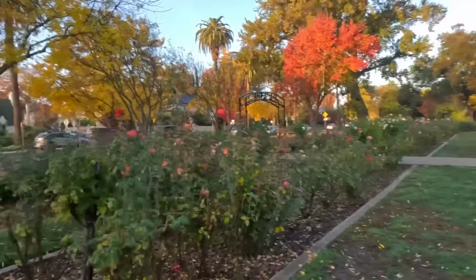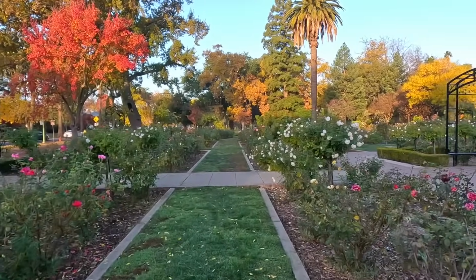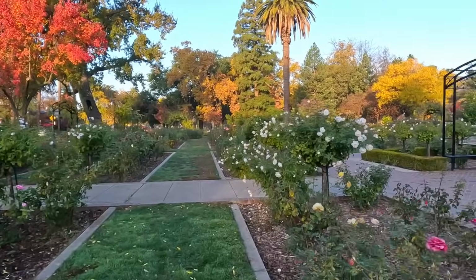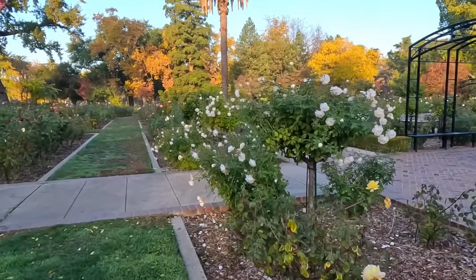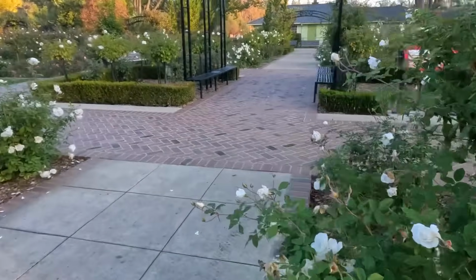I'm going the wrong way. We were going this way. And that one rose threw me off. But it's okay, that was so worth it. You guys see this? Look at this. And here are the standards that they have in all these corners. Oh, this one is labeled. Let's see if it's an Iceberg.